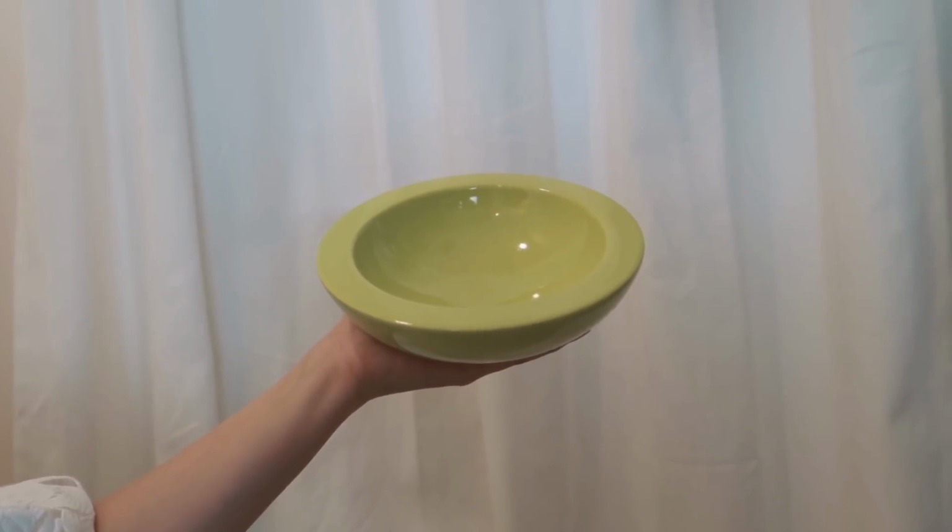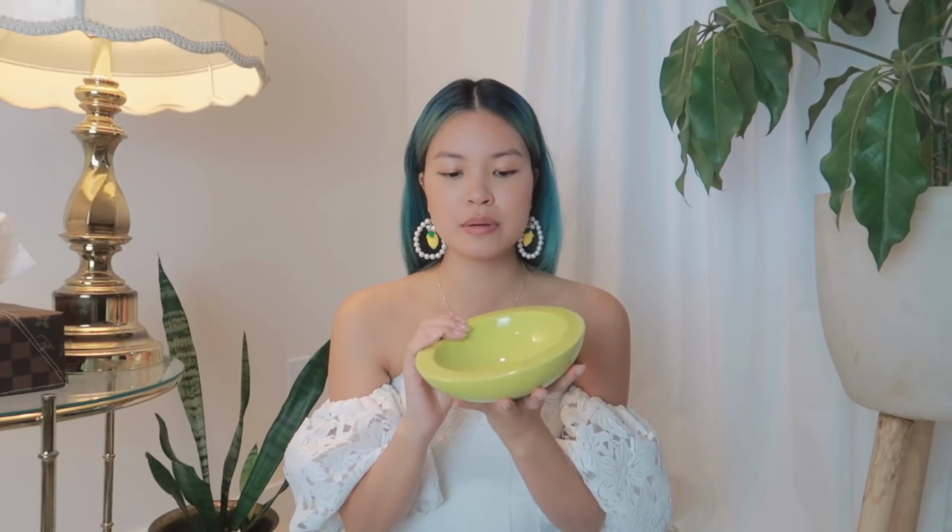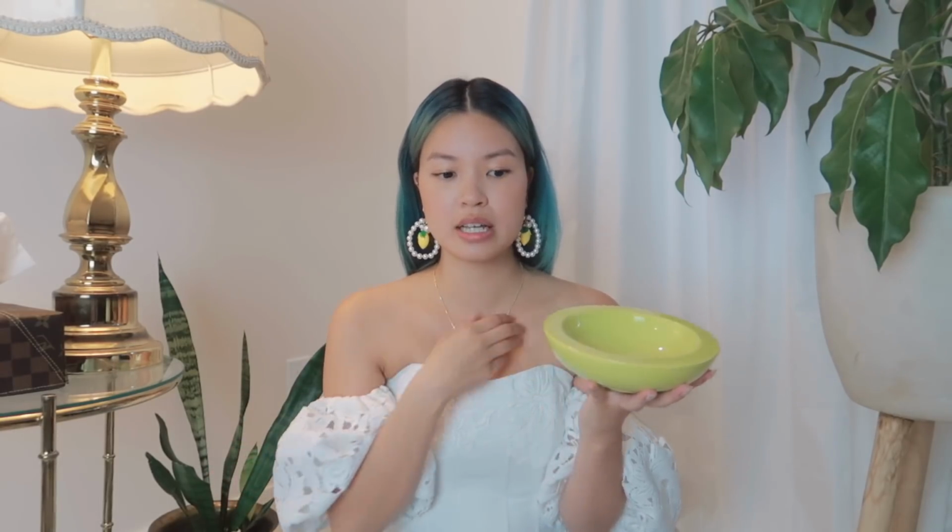Then we have this little bowl. We got this at Attic Treasures, which is a cute little vintage consignment, I don't know if it's consignment, but a vintage shop for home goods on Commercial Drive. I don't remember how much a lot of these things were, but none of it was very expensive. The ones that are expensive I will remember and let you guys know.